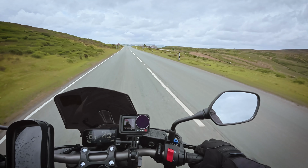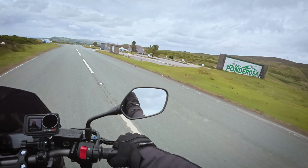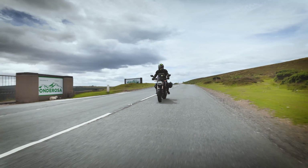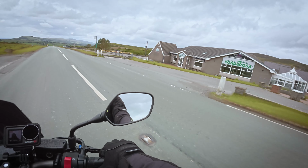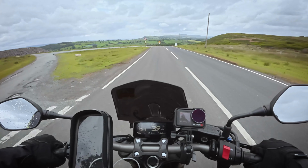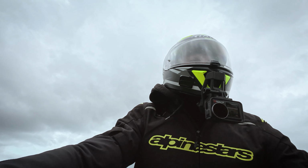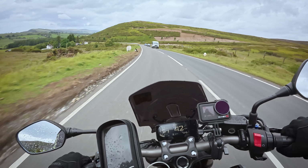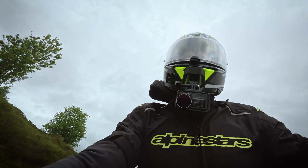Oh, here she is. Here she is, the Ponderosa. Very sad. All the sheep. So look at the size of that car park. Hundreds of bikes in there. So sad. Now then, it's all downhill now. The view's not quite as spectacular this way. Watch out for the sheep. Hello, Sean. Now, cattle grid coming up, and it is on a corner. Watch out for that.